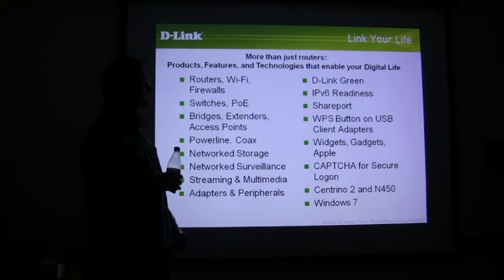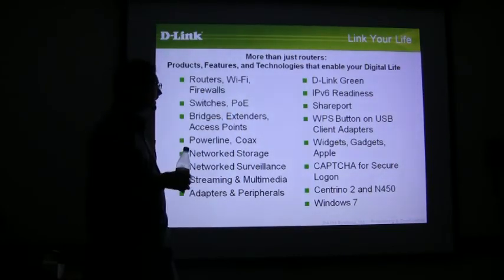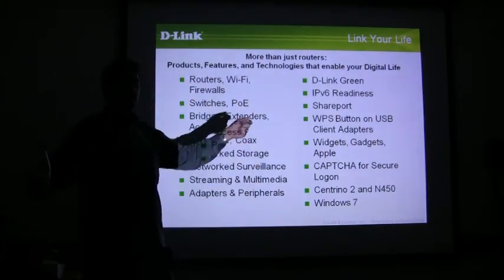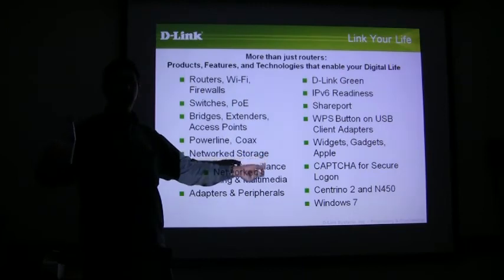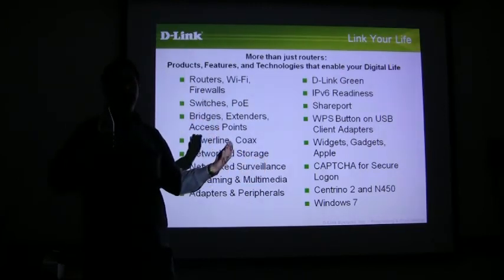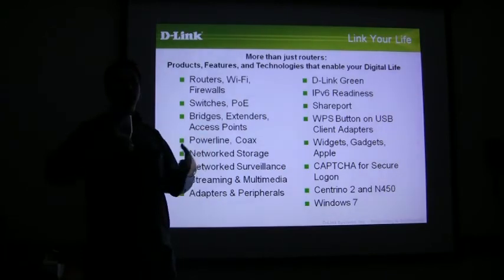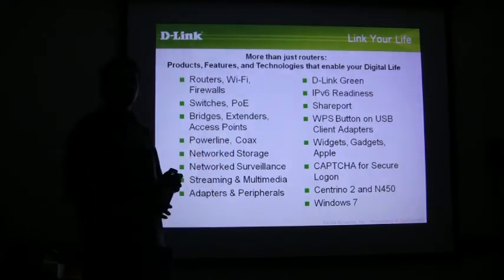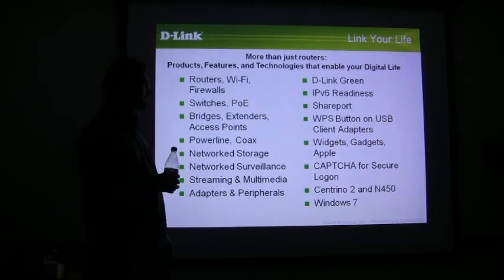We try to make some of the security easier to set up with the thing they call WPS. The idea is that you press buttons on the router and on the client adapter, and they look for each other, and they start to do a handshake, and they synchronize, and they set up their own security. If you've ever tried to do it manually, you have to put in these long 32-bit keys and things, and it gets a little bit confusing. So this really makes it a lot easier.